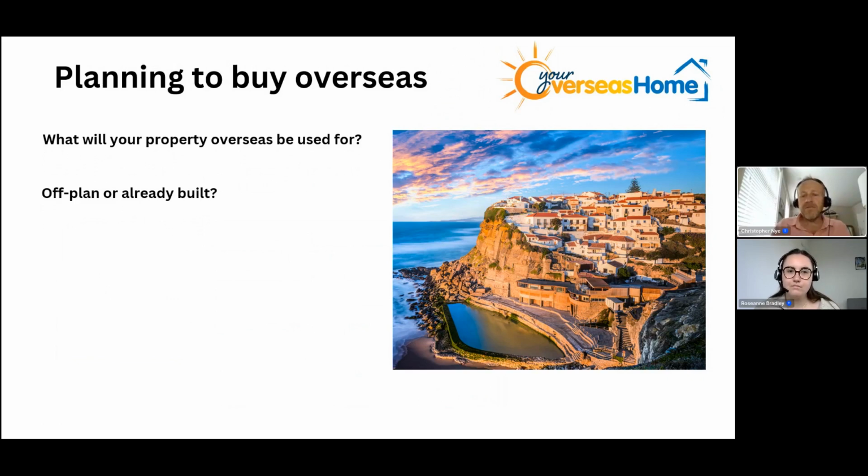There are certain advantages to buying off plan. It can be cheaper. You can get in early, so you can help almost design your property. Certainly, you can choose the finishes. On the other hand, you're buying effectively the promise of a building, and although there's all sorts of legal protections in place, it's not as obviously simple as just choosing a property that's already there.